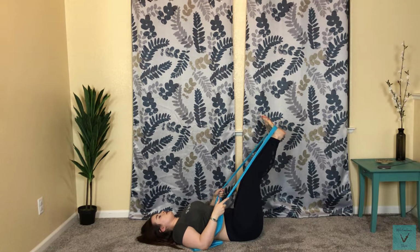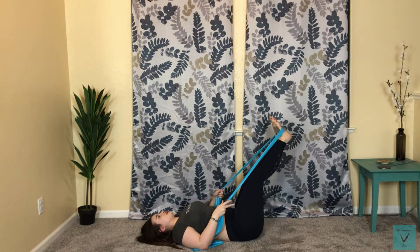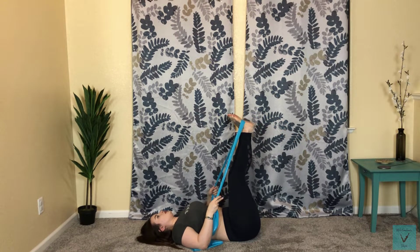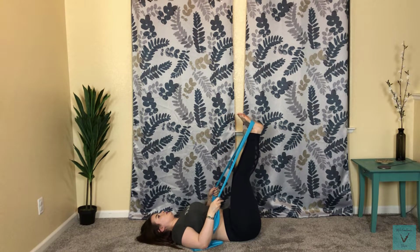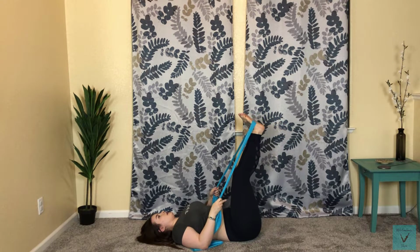So again, this is also a little bit of core, but I want you to be focusing on doing this movement through your glutes. It starts in the glutes. Really channel that energy from that area of your body.